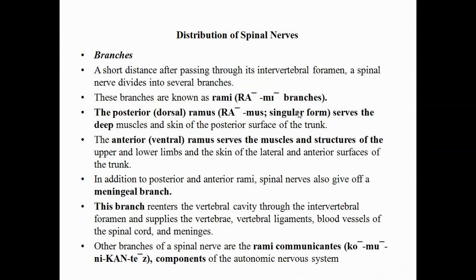Now let us see the distribution of spinal nerves. We will see the branches. What are the branches? A short distance after passing through its intervertebral foramen, a spinal nerve divides into several branches. That is the ramus.